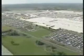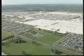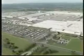TMMK's products include the Camry and Avalon sedans, the Solara Coupe and convertible, as well as V6 and 4-cylinder engines and engine components. TMMK is a fully integrated manufacturing facility.